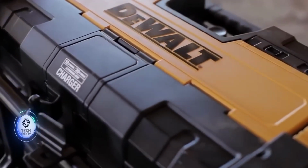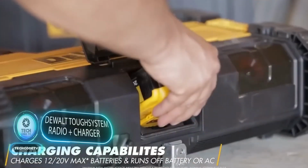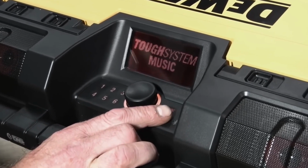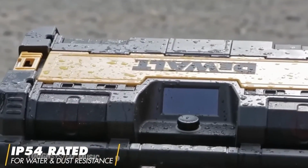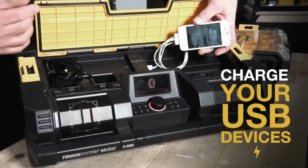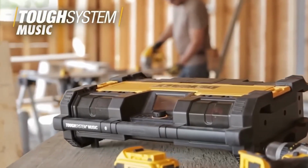How do you enhance a power tool? DeWalt figured it out by combining it with an audio system and radio. With 4 tweeters, a subwoofer, and bass resonator, this radio delivers top-notch sound. Compatible with DeWalt 12-volt max and 20-volt max batteries, it also charges your phone via USB port. Priced at $200, it's a must-have for any tool fan.